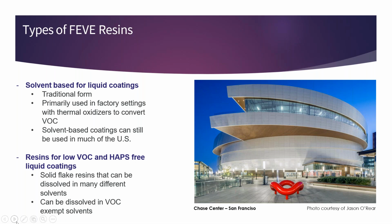Xylene is a powerful solvent and dissolves many, many things. And when you're talking about applying a coating and allowing it to flow and level nicely and give you a nice smooth finish, being able to dissolve these organic polymers very well in a very strong solvent can allow you to do that. And so that's what was done.